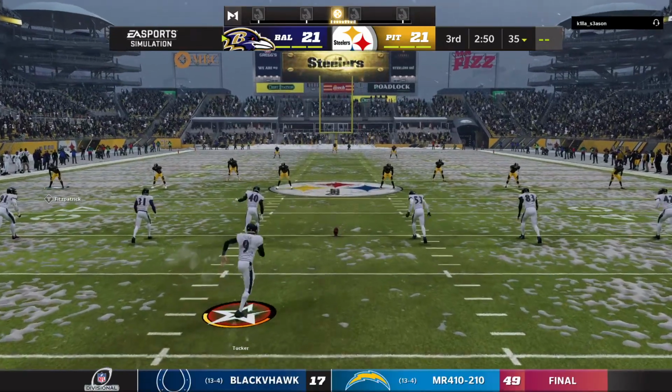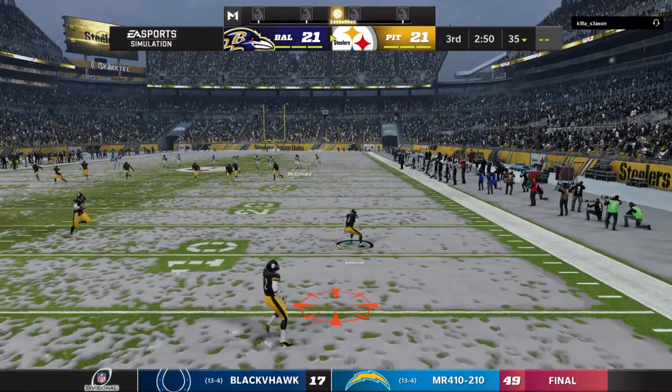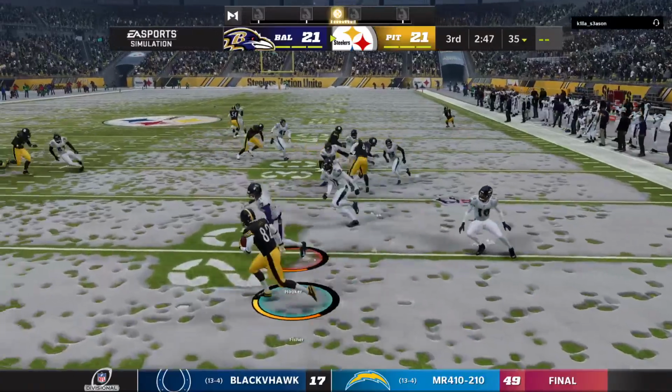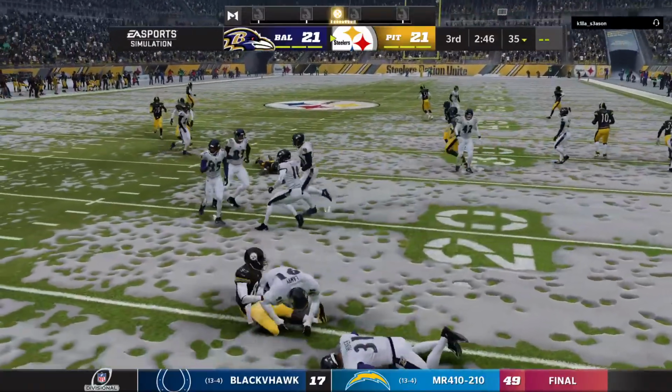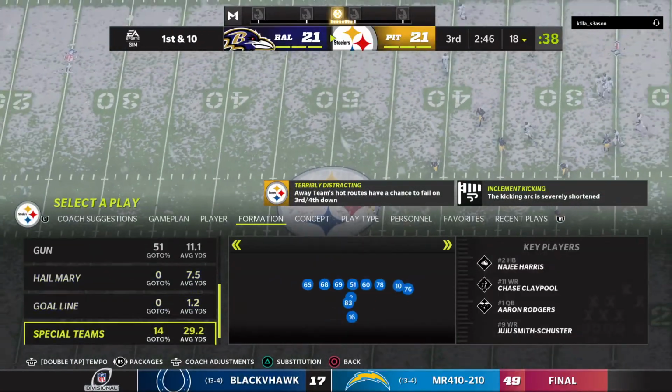A couple of teams locked into a good one here. 21 all the score as the kick's away. From the 6. And no alley to be found. The coverage was solid, and he's dropped at the 18.